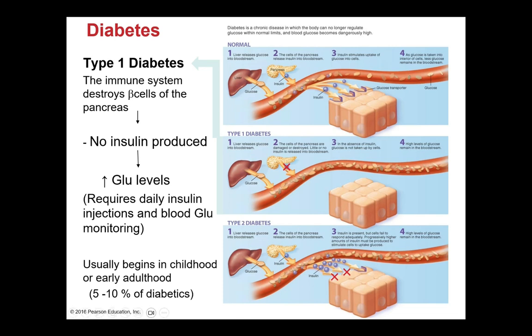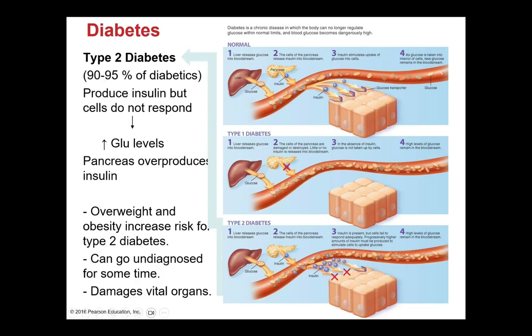So as a result of this, there is no messenger to tell our system, okay, let's remove glucose by creating glycogen or by storing it in the form of fatty acids, etc. In the case of type 2 diabetes, what happens here is the same. Well, the liver will release the glucose into the bloodstream. The cells of the pancreas in this case are able to release insulin into the bloodstream, but the cells do not respond to the presence of this insulin. And the result at the end is the same. So glucose remains in the bloodstream.